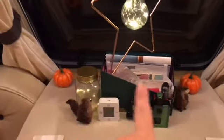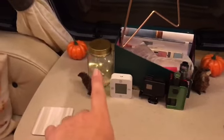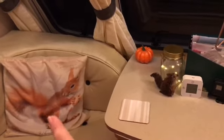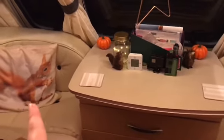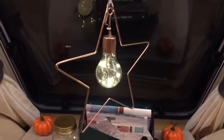And then I've got a couple of little pumpkins, a couple of little squirrels, and that lighted jar that was from Poundland. And then the rest of the autumny cushion covers, I've got them in here. So I've changed my caravan cushion covers over to the autumn ones. So I've got the squirrel one over there, owl one there. Hello Autumn. Brought this red blanket out, just as I say, it gets nippy. And then the last one I've got is the tree one here. So just a few bits. As I say, a caravan is our second home, but I thought I'd just include the few bits we have going on here.